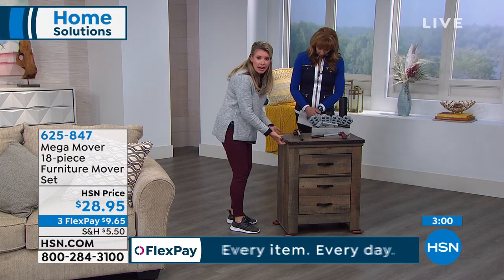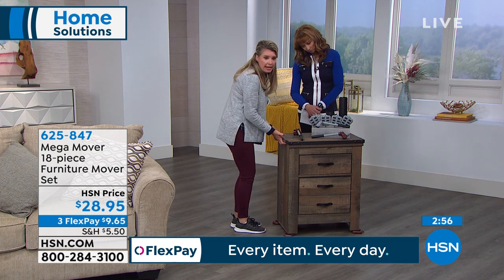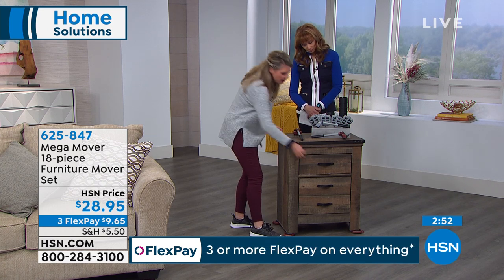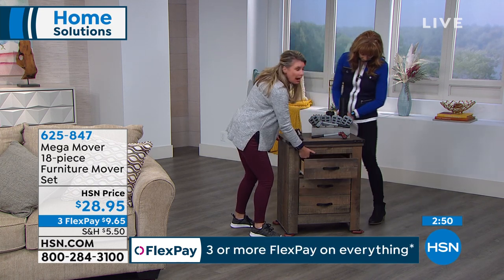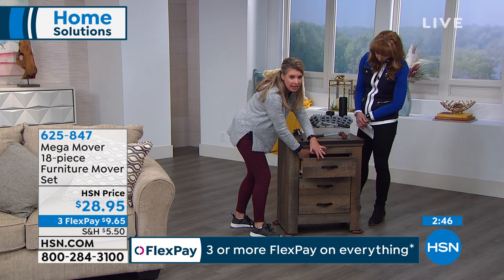You grab it by the sides. Mine, look at it, it's literally my fingertips doing the work right here. I can't get my hand around it. How many times have we done this? You pull it out, you grab it like so, and then this bangs up against your hand.